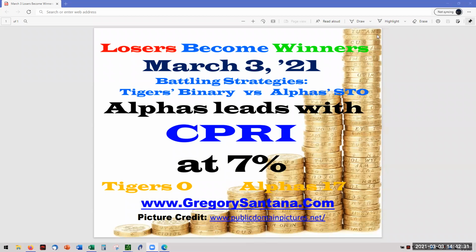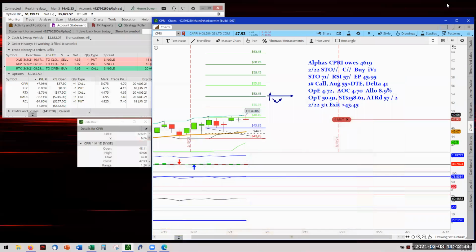Alpha CPR takes the lead at 7%, but it's not pretty. We had two exits, which I'm going to get into a little later. And we had a new entry at RTX, which has already come in at minus 3.76%, down. So Capri here is struggling along the first ratio, right in there. We have to wait for our third, or we're going to take our loss at a 1-to-1 ratio. And that's pretty much it.